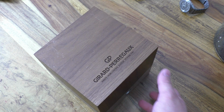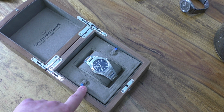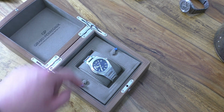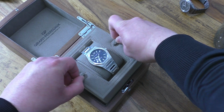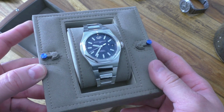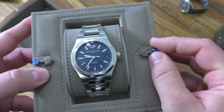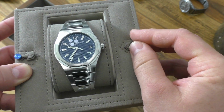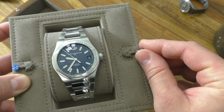Just open, and here close the book. Inside we see some nice blue colored screws with a little GP logo. If I bring it closer, you see those blue screws. It is possible to screw them out, doing nothing, but this is a nice little detail.